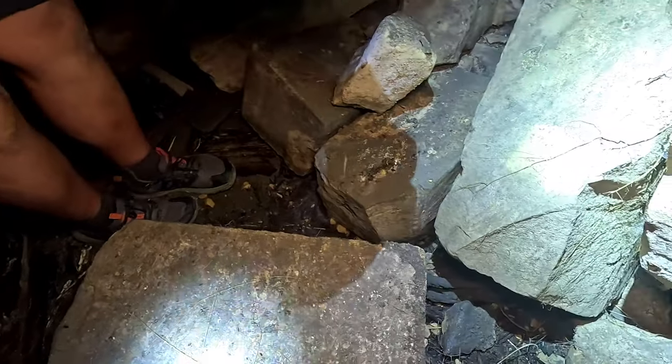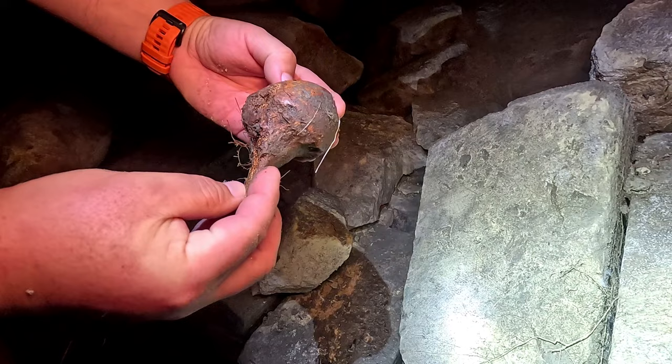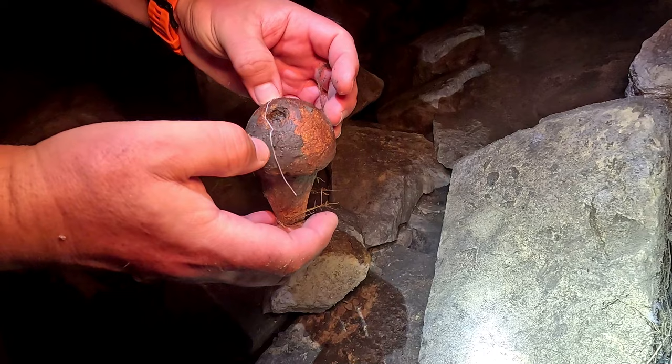Ya sih. Yeah, human bone. Did you ever find a human bone? No, never. And look here at the damage. Mm-hmm.